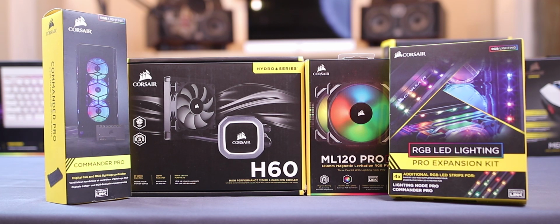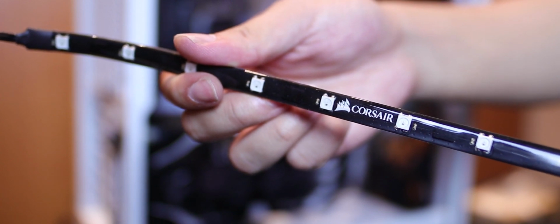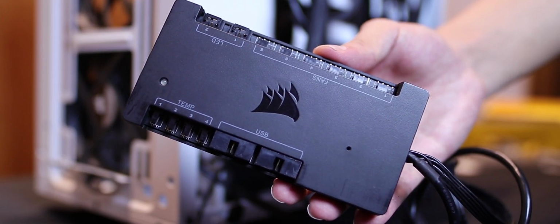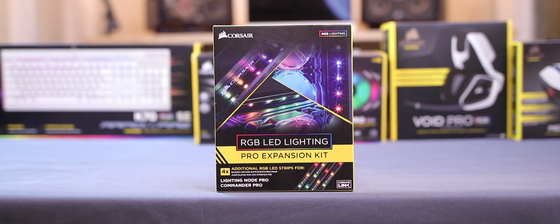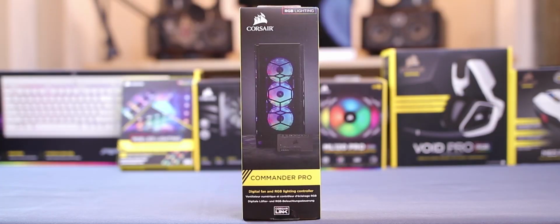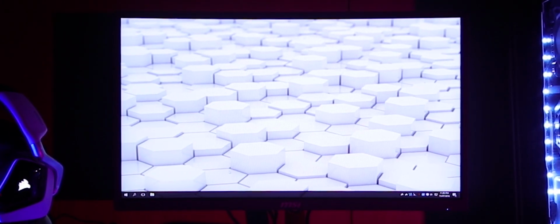Of course, a modern rig wouldn't be complete without all the fancy RGB, so we're using a Corsair RGB LED Lighting Pro expansion kit, together with a Corsair Commander Pro RGB lighting controller to control all our RGB components. The Corsair lighting expansion kit comes with 4 LED strips and costs $40, while the RGB controller costs $65. All in all, the gaming rig alone costs right smack dab in the middle of mid-range at $1,110 USD or 60,000 pesos. Now let's take a look at what peripherals we have for this build.